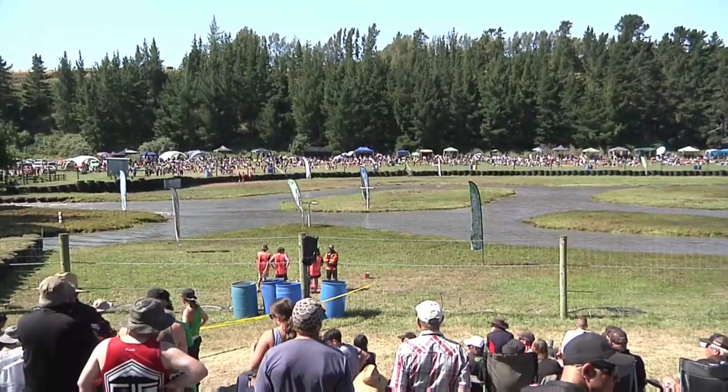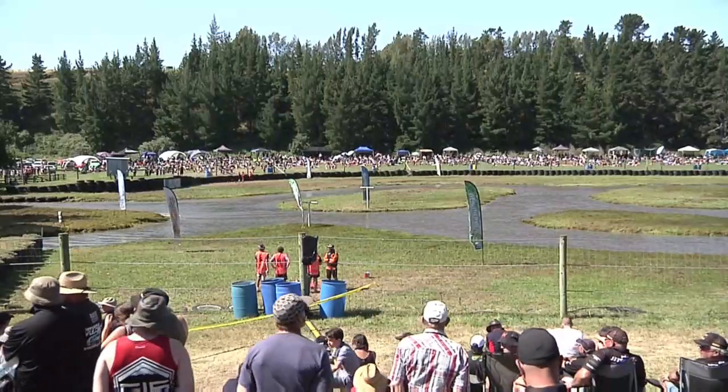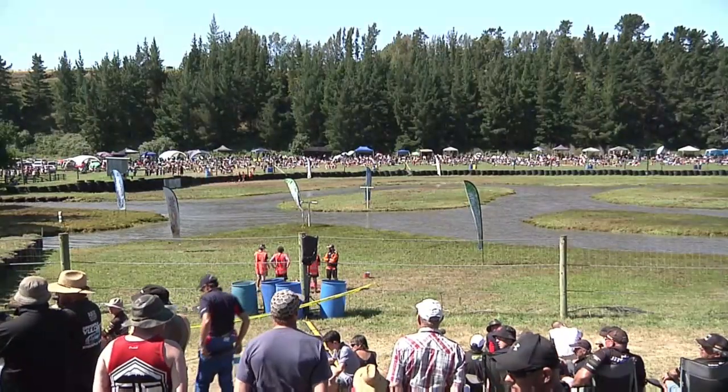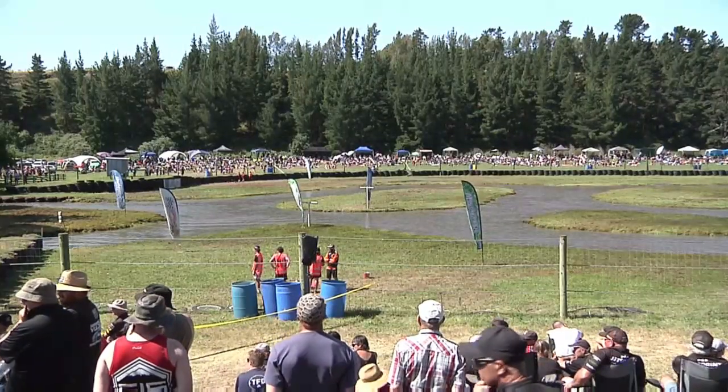At the moment, Glenn Head, the Altherm Lucas Oil machine, was on the ramp, and the boat has left the ramp. Glenn Head has left the ramp, so we just get news from our race.